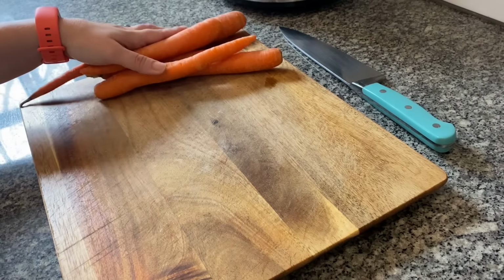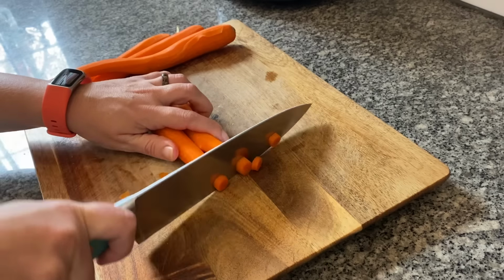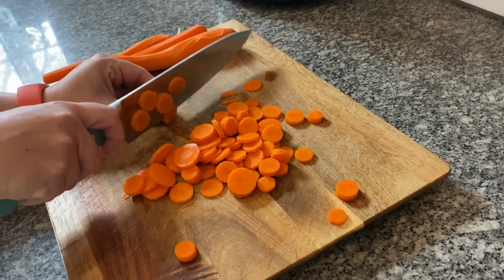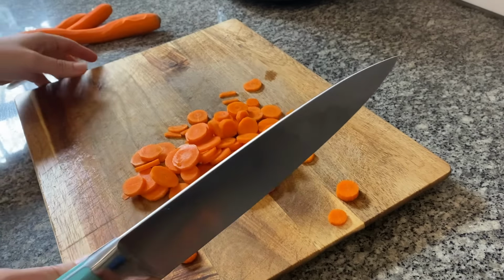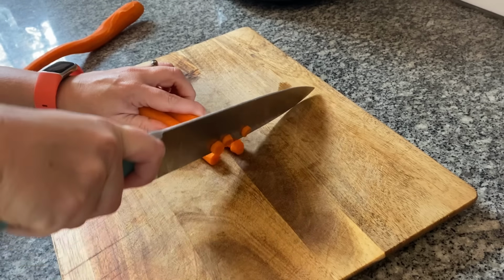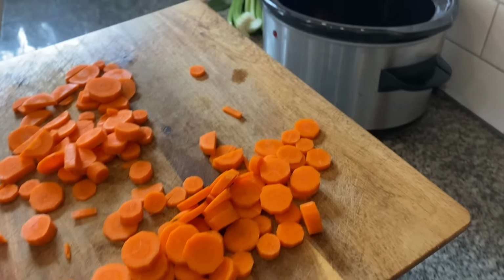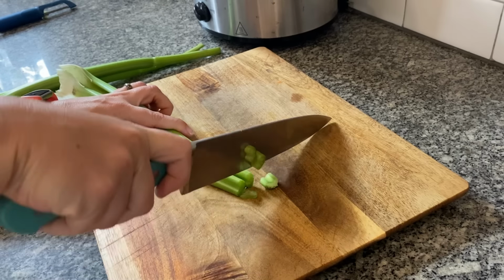I'm going to be going over the rest of my tips while I am making dinner for tonight. My next tip is going to be to cook from scratch. I think that it tastes so much better, and honestly, since I have learned how to cook, I don't even want to eat out anymore because my food always tastes better. I'm not even that amazing of a cook, but I just know what and how I like my food, and I can make it exactly the way that I want it.